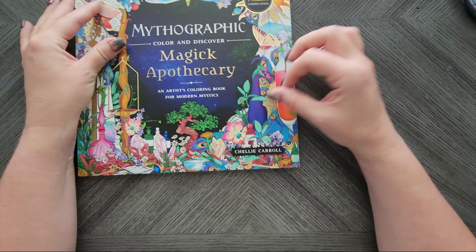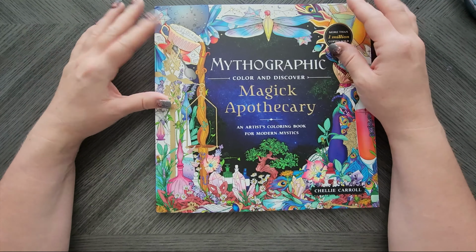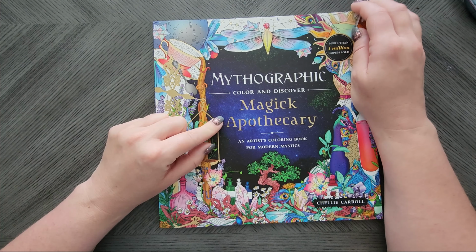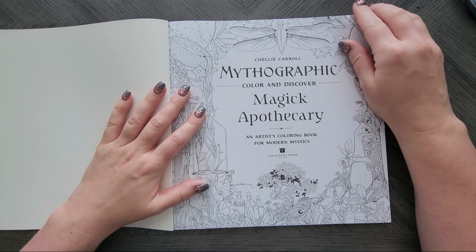We are doing a flip through of a new release from Mythographic. They've taken on some new artists, so they're releasing even more. Now this is Shelley Carroll. She's new to me, and the book's called Magick Apothecary. It actually came out last week, but I was lazy and didn't film it.